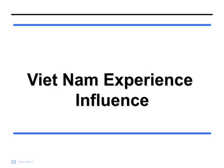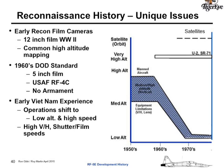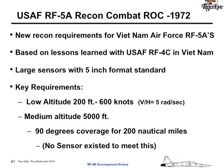Now, what would happen in Vietnam? If you look at the early reconnaissance in the Air Force, during World War II, they had 12-inch film. They had high-altitude cameras. They would do racetrack passes to cover a whole area and record the imagery. In 1960, with the RF-4C, the Air Force downsized the film to 5-inch and reduced the camera size. But when they got to Vietnam, everything went down on the deck in order to survive. So now you have very high speeds at very low altitudes, very high V/H ratios, need higher shutter speeds, need shorter focal length lenses.